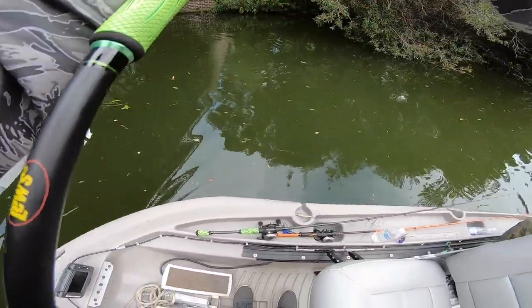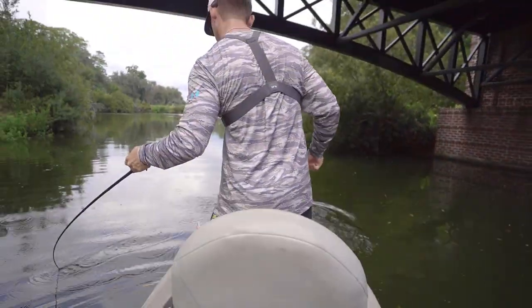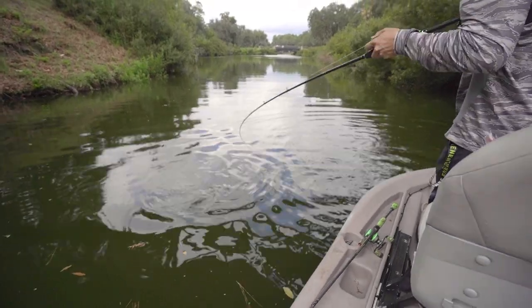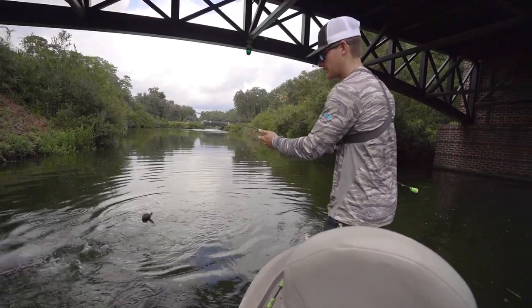There he is. Look at him running. He ate it right off that tree right when I... Oh, gosh. He ain't big, but he's a good little 2-pounder. He is fighting like a madman. It's so funny, man. These fish are finicky as can be today.